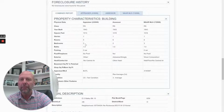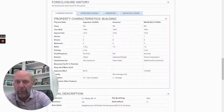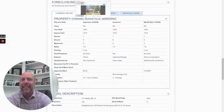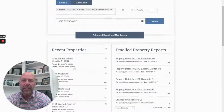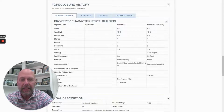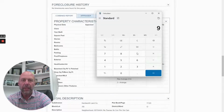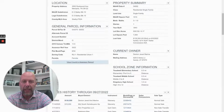First, we want to see this bedroom and bathroom is in the same range. Ours is a 2-1, this is a 3-1. This one's 1,014 square feet. Ours is 19 and some change. Let's see exactly. We'll need to know that. All right, here's our subject property on Towns. Our square footage is 1919. So, let me get the trusty old calculator out. 1919 times price per square foot, 129.